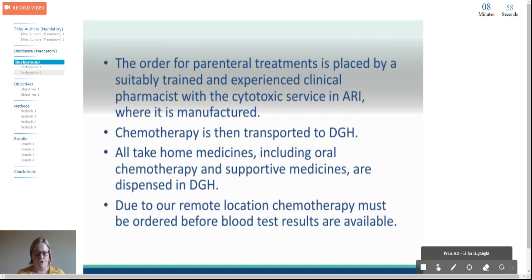NHS Grampian cytotoxic facilities are located at ARI. A pharmacist based at Dr Gray's places orders for parenteral treatments with this unit. The treatments ordered are a mixture of dose-banded products and aseptically manufactured infusions and injections. The chemotherapy is then transported to Dr Gray's in the days following, dependent on the shelf life of the products.